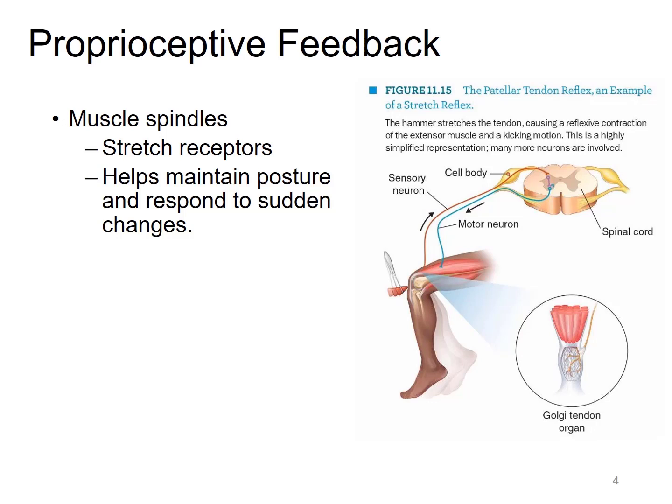In order for our brain to keep track of where our body parts are, there are muscle spindles that include stretch receptors that give proprioceptive feedback. So the muscles are keeping track of how far they're being stretched. This helps us maintain posture and respond to sudden changes.